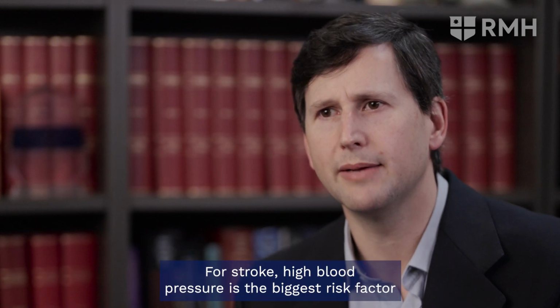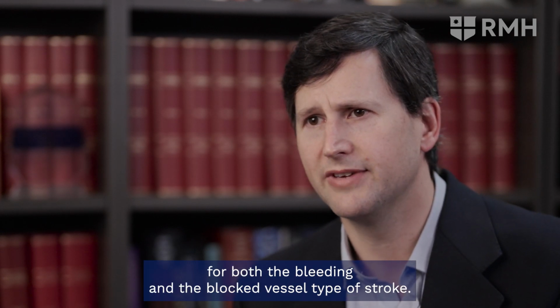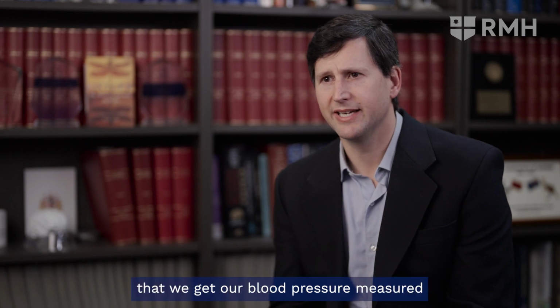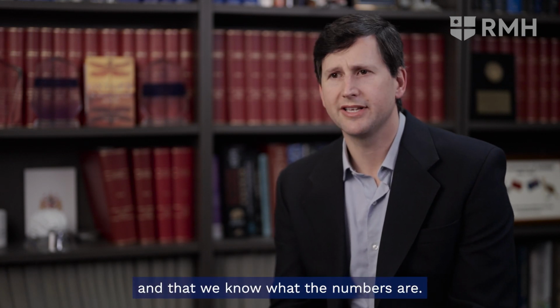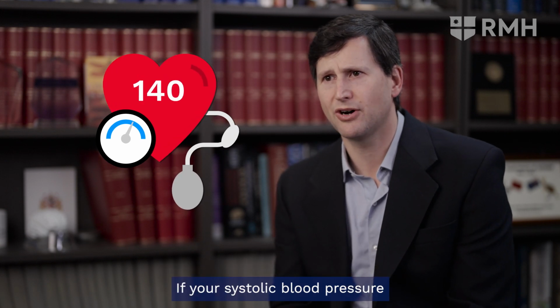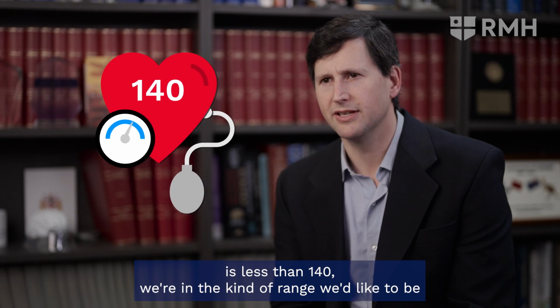For stroke, high blood pressure is the biggest risk factor for both the bleeding and the blocked vessel type of stroke. And so it's really important that we do see a GP, that we get our blood pressure measured, and that we know what the numbers are. And the standard number to remember in your head is 140. If your top systolic blood pressure is less than 140, we're in the kind of range we'd like to be.